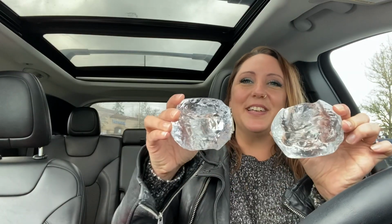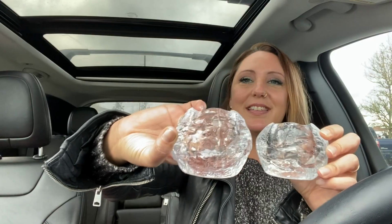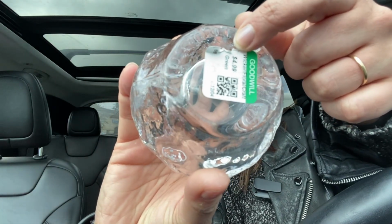I also scored 2 of these Kosta Boda crystal candle holders. These are the snowflake design. And you can see on the very bottom here, let me pull off this tag just a little bit. Right here, it says Kosta Boda in this little tiny frosted signature. So that's how you look to see if it's a real Kosta Boda candle holder or not.